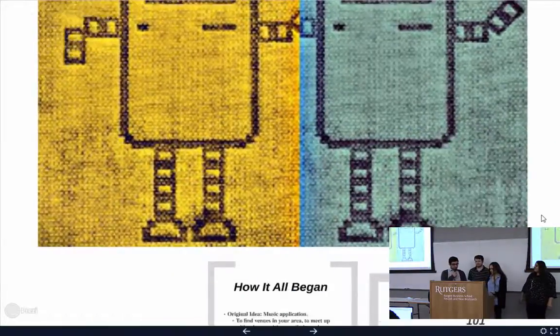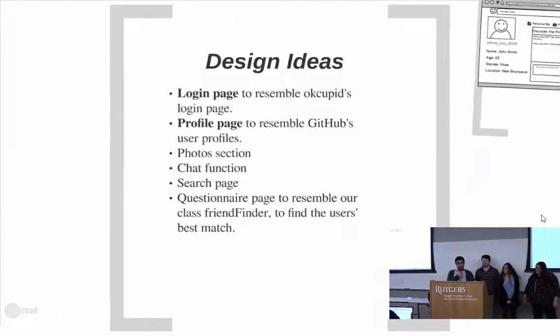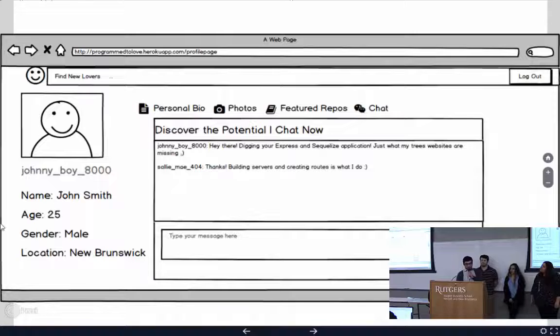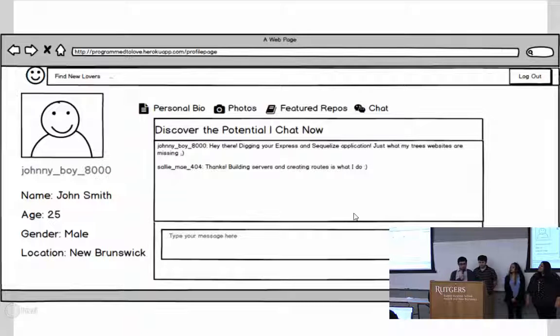Right. Yeah, so I'm just going to tap through. So this was initially an idea of what we wanted to sketch out. As you can see, right here on the left would be your user information, your username, and all your credentials. So we have your bio, your photos, your featured repos, all in different tabs, as well as a chat tab where you can chat with a match. And this is just an example of a match setup. That actually ended up changing quite a bit, which we'll show you in our demo.